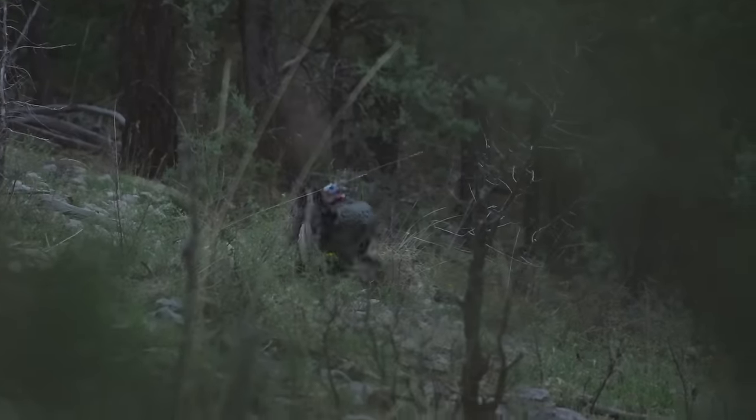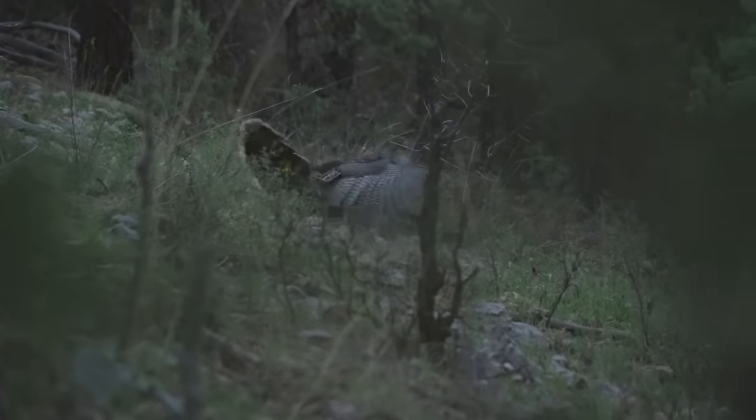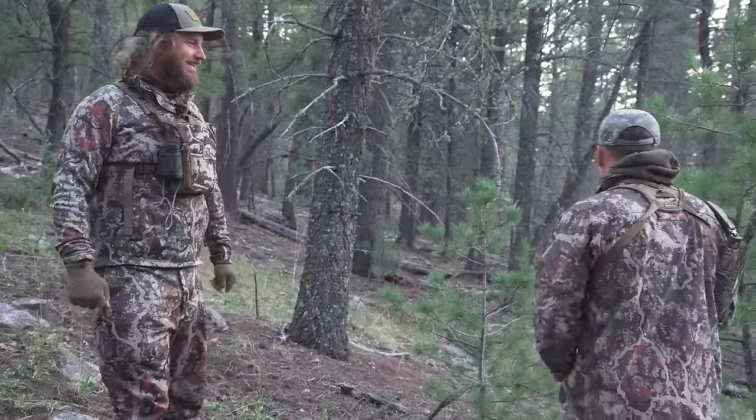But the hen started moving away from us because I wasn't super hidden, and I think she either saw us or a combination. But I was like, all right, are you on him? And he's like, yeah. And I was like, pow. I was like, aim low and right because that's where my shotgun was better. And it worked good.